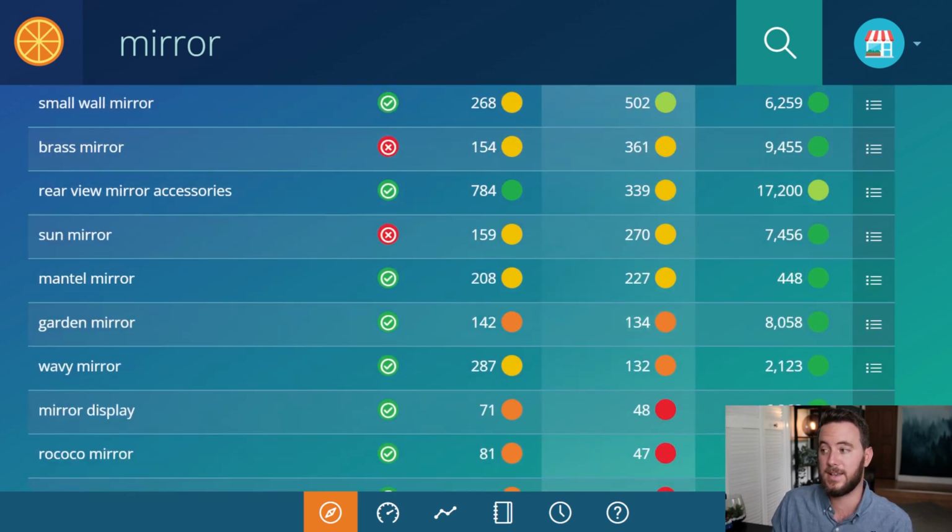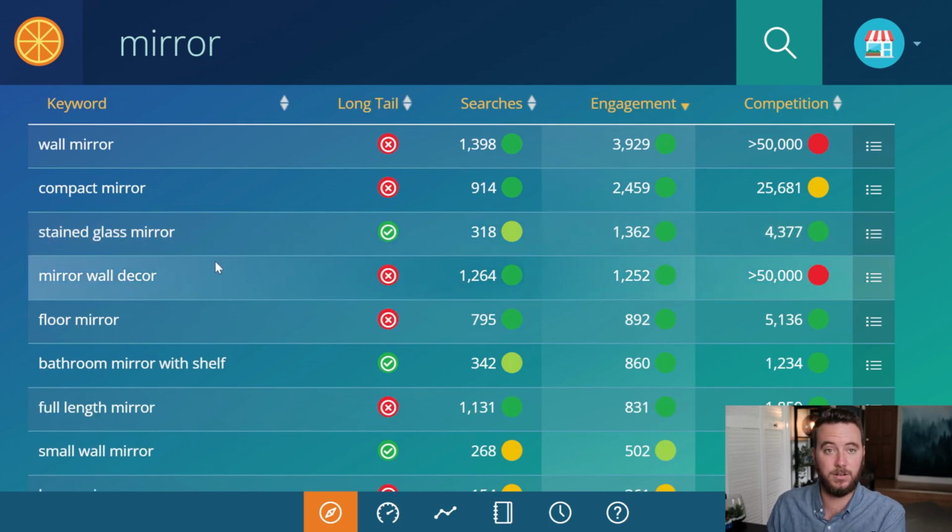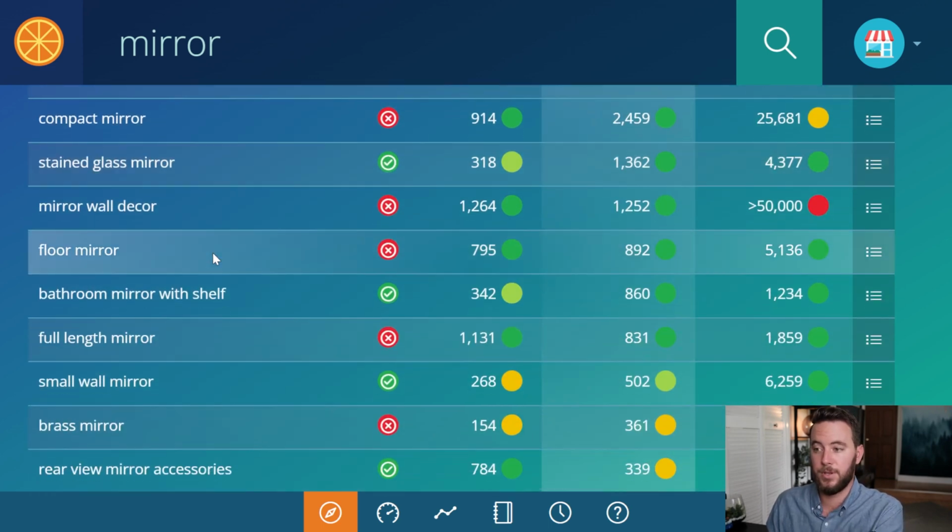Rear view mirror accessories. So stained glass mirror was a popular keyword. So in my head, I'm thinking like a stained glass mirror that you can hang up in front of a window. It's got mirror pieces. It's got the stained glass around it. But you could also create like a sun catcher, right? A sun catcher that has stained glass pieces with different mirror pieces.